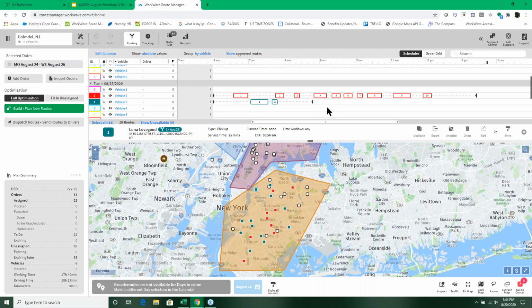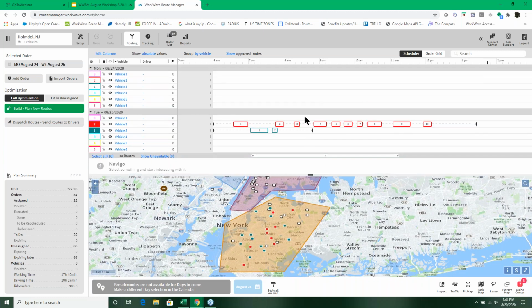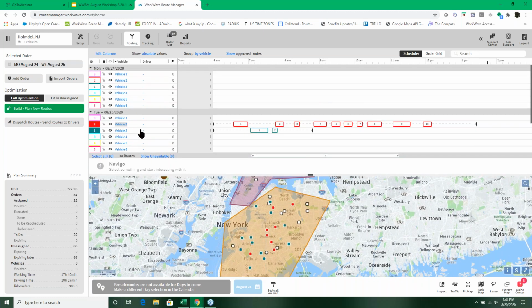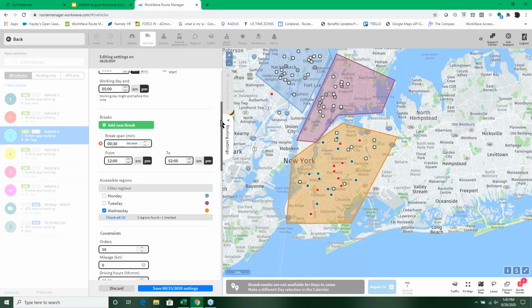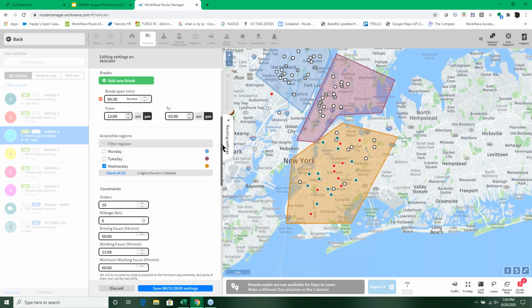And then, Yasser, we had mentioned doing the single exceptions. So if I wanted to change something for Wednesday, maybe I only have that one vehicle available. Maybe I have so many orders, I need to add more. So I can come in here, click on the vehicle name, and it tells me right up here I'm doing a single day exception, a single date. So it will always tell me up top what my exception is. I can come in here. Okay, my region is correct.